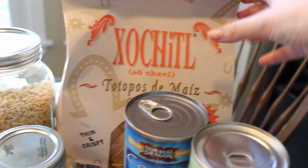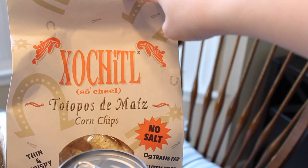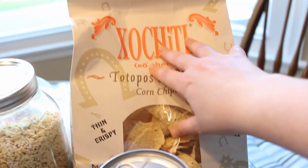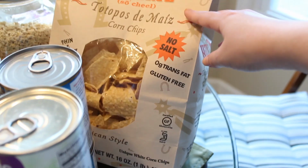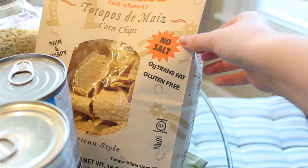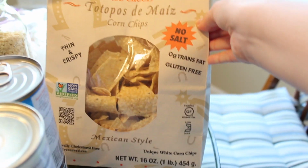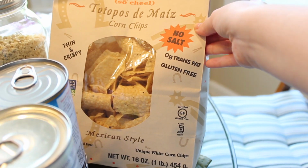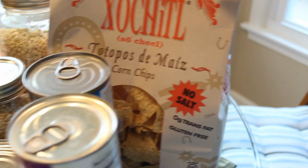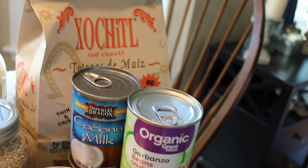Then in the back here, we have some tortilla chips. I always opt for the kind in the paper bag. They have this very small plastic window here, which is very annoying, but these are a good brand to look for, and again, I found these at Walmart. There's no salt, they're non-GMO, gluten-free, 0 trans fat. Just really nice tortilla style chips. And again, look for them in the paper bag. You can usually find them at pretty much every grocery store like that.